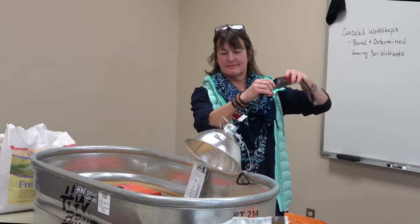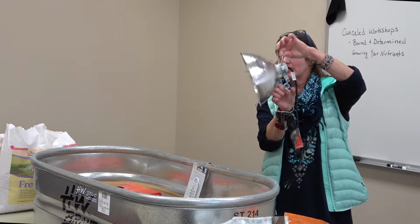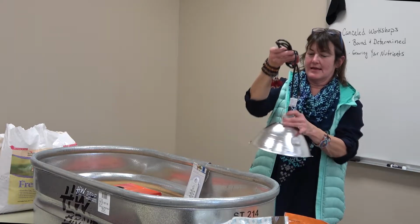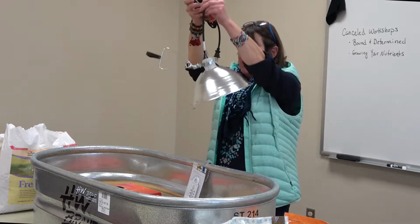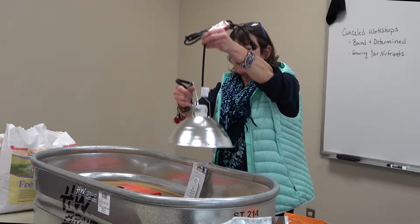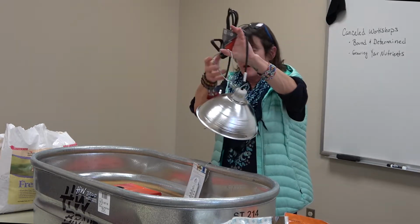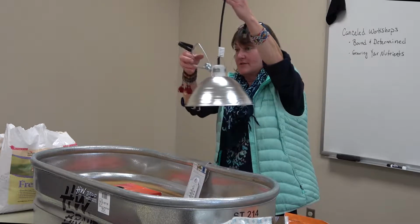Cord doesn't, there's just no danger. Better yet, I hang these by the hanging cord, so they're more like this, hanging by a chain above, and then you raise or lower the chain as the heat requirements change each week. Or even if they change during a day, if you notice the temperature falling off, you lower the heat lamp. If they're getting too hot, you just lift it a few notches.